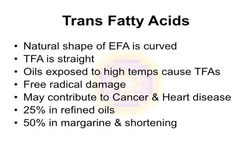So you don't want to expose your fats to high temperatures because it oxidizes and causes free radical damage. This may contribute to cancer and heart disease. So eating oxidized fats, there's lots of literature out there that argues that bad fats are a significant cause of serious immune and heart and cancer issues.